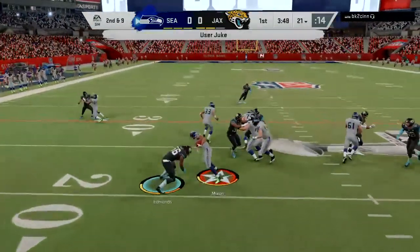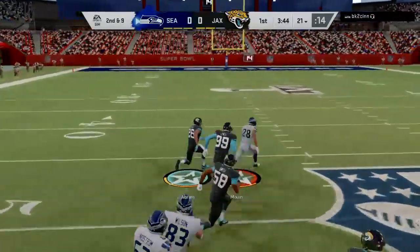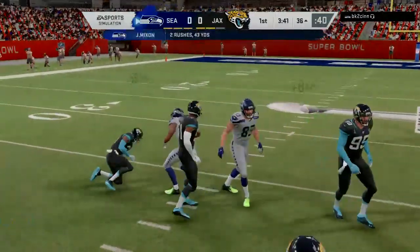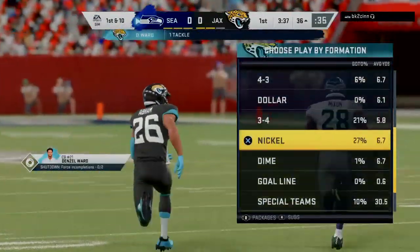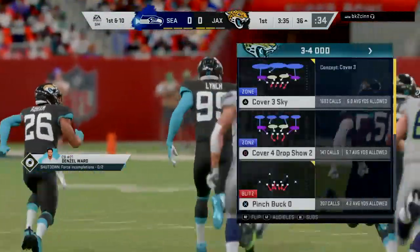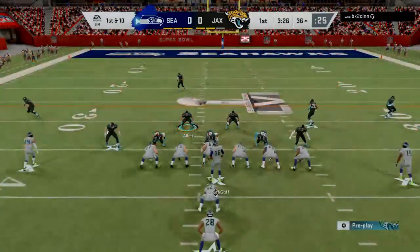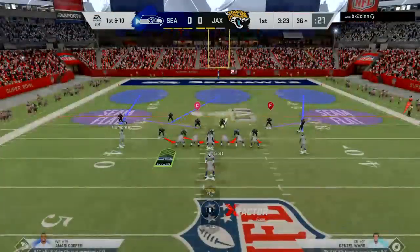Now Joe Mixon. And all the way down to the 36-yard line. It's a big play there for Seattle. Give him 42 yards on the ground. So how about that for a chain mover? They're all the way down inside the 40 now for 1st and 10.